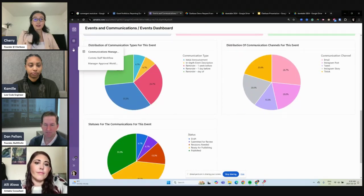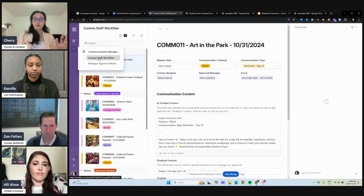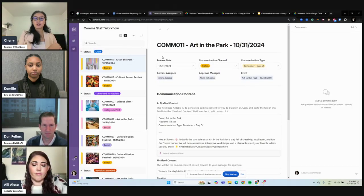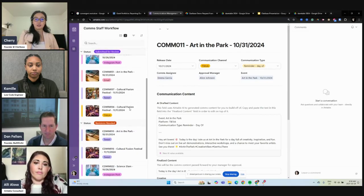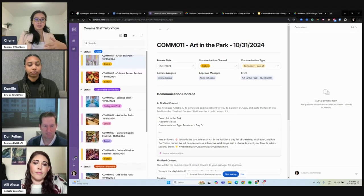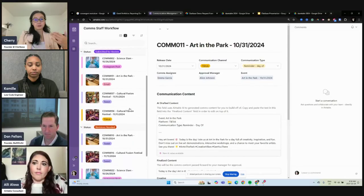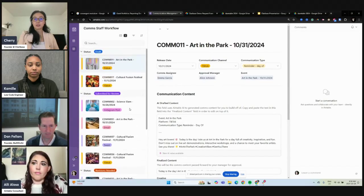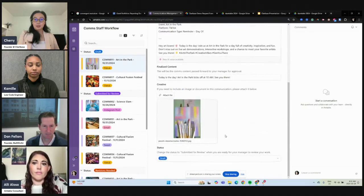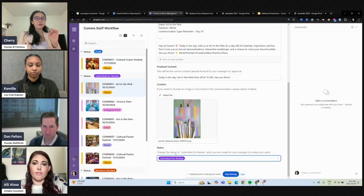And then a comms workflow, I've built 2 different interfaces. The first one is just every day I can come into work and see what it is I need to do. So this is a pretty straightforward interface to just show my tasks for the day. I can see that I've got some things that are in draft, some things that are submitted for review, and other things need revisions. And I can flip this back and forth, so I can submit this for review.